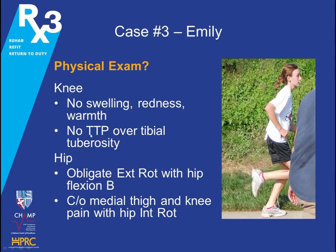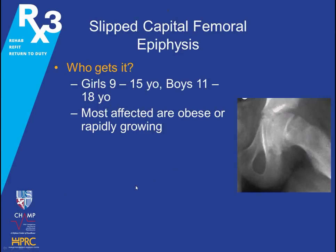What we do find, though, is that we look at her hip. She has something we call obligate external rotation when we bring her hip into flexion, which means we try to flex her hip up. She doesn't go straight into flexion. She actually externally rotates. It has to externally rotate in order to get any hip flexion. That's not a good sign. What that means also is that when we go to try to internally rotate the hip and put her back in neutral, she doesn't like that. She actually says, "Ow, that hurts." It feels very tight. And she says, "Yeah, that causes my medial thigh and my knee to hurt on the inside." So we reproduce her pain not with a knee exam technique, but actually with a hip exam technique. And this is common that we see in kids.